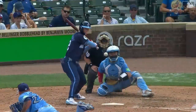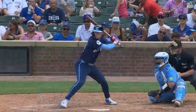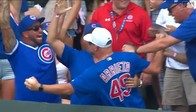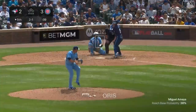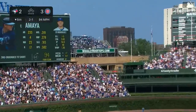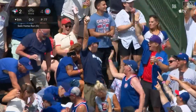Pete Crow-Armstrong points out towards the center field bleachers, pumps the fist, and it's a 3-2 Cubs lead on Pete Crow-Armstrong's home run. He gets a ball up that he can handle and hammers it into the bleachers in center field. 2 balls, 1 strike as Amaya lifts one out toward left center field. Marshall's back for this one, and that ball is gone. Back to back from the bottom of the Cubs order, and they've taken a 4-2 lead here in the 5th.